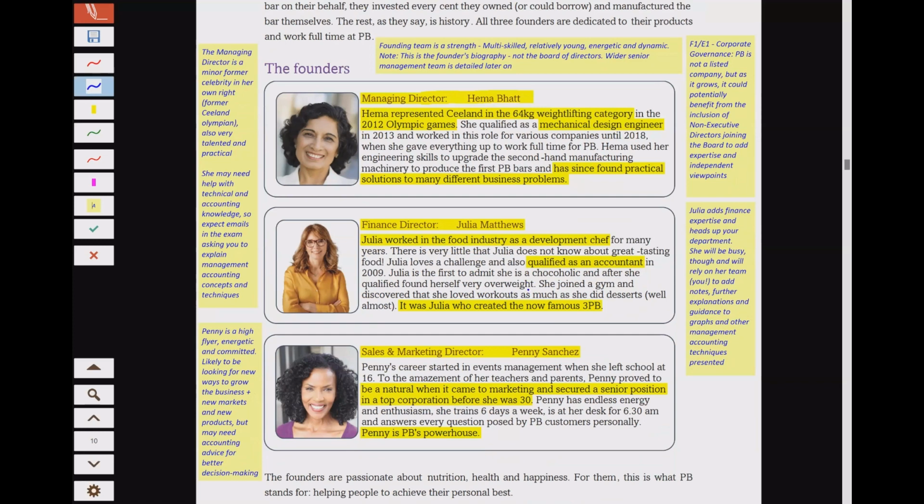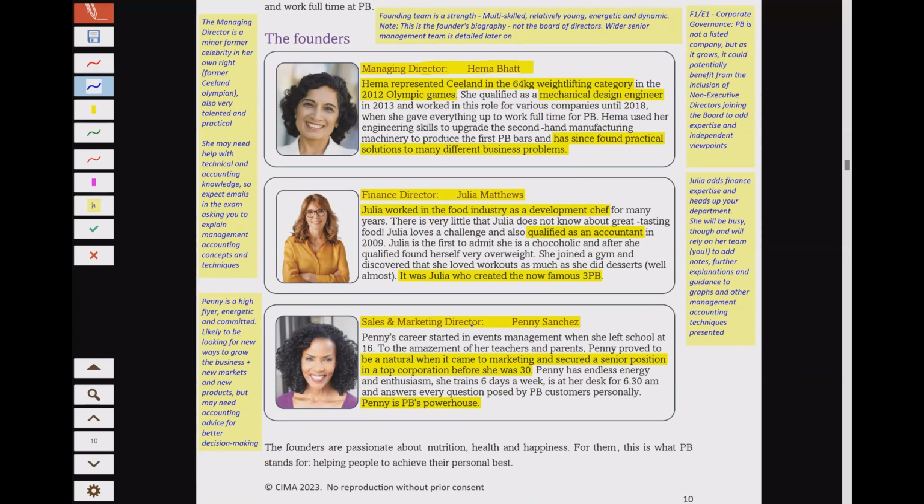She was overweight too. This is just all underpinning how committed they are and how much they believe in the brand. Okay, and then the sales marketing director, a real high flyer. They call her a powerhouse. She was a super job before she was 30, endless energy, enthusiastic. And she's the one you talk to on the website, and she's Penny's page, isn't it? And she's got a real feel for the business. Wouldn't want any of these 3 to leave, but it doesn't look like they're leaving any time soon.